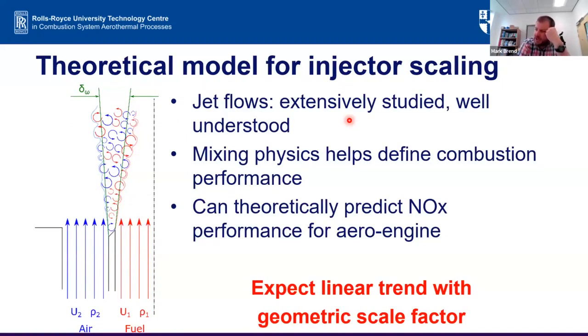Despite all of that, we're mixing two gas streams. And by background, I'm actually a fluid dynamicist. Jet mixing is extensively studied and very well understood. And the mixing physics here really helps set up the conditions that define the combustion performance. And so using all of that, we can predict NOx performance for these kind of simple aero engine micromixers, okay? And the basic point we expect, if you go through that, and we don't have time to talk through it all today, but if we put all that together, what we find is we expect a linear trend of NOx with a geometric scale factor.